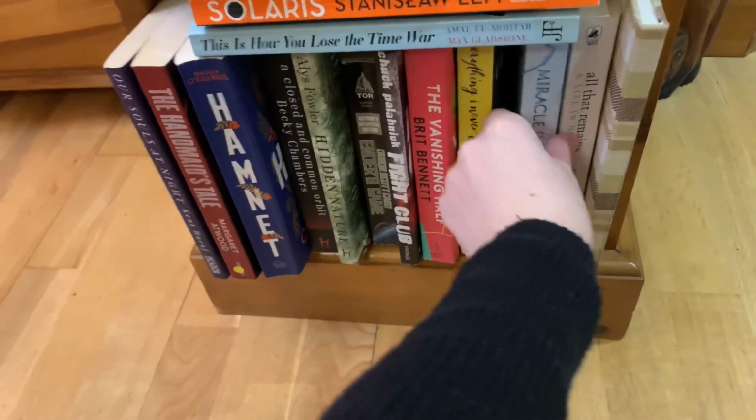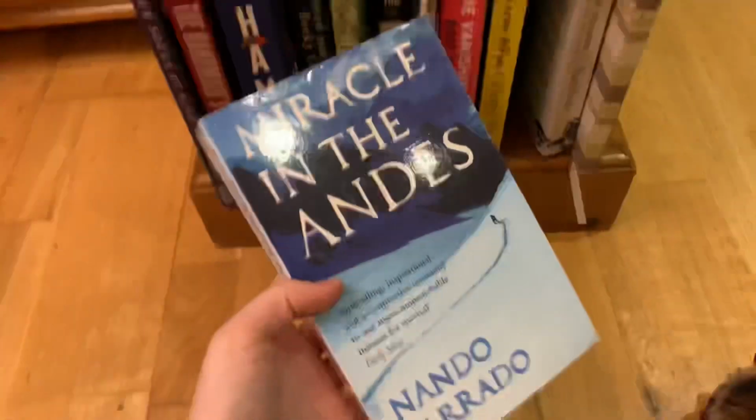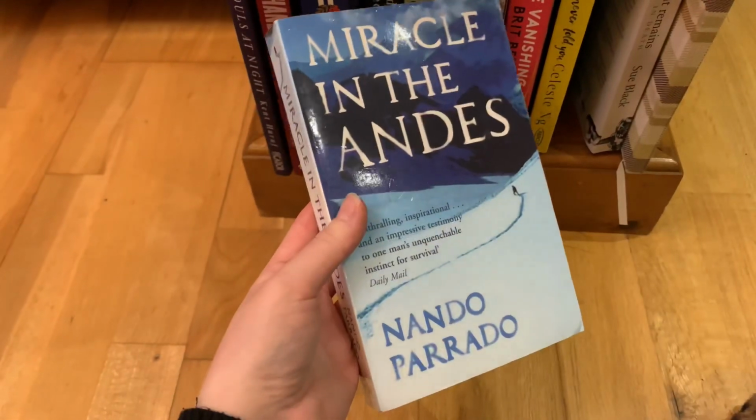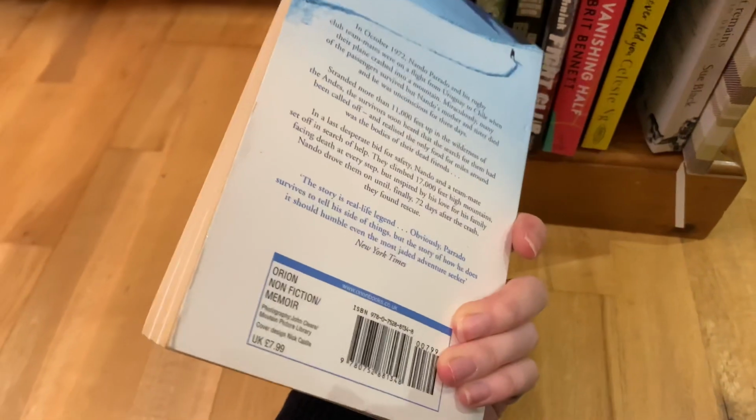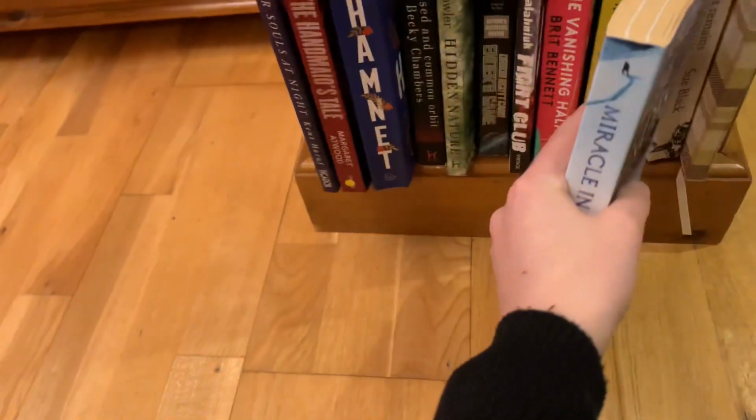Miracle in the Andes, which is one of those ones that my brother was going to throw out and, well, give to the charity shop. And I was like, no, you're not doing it. This is a true story, I believe, about people that got caught in the Andes. Yeah, so that will be interesting, but I just haven't picked it up yet.